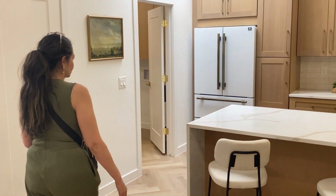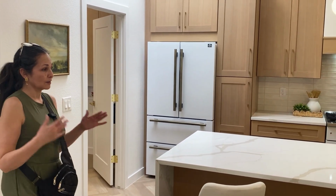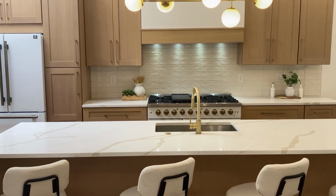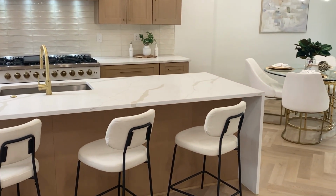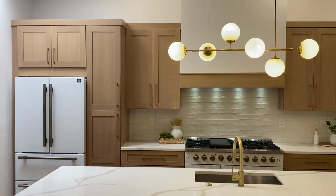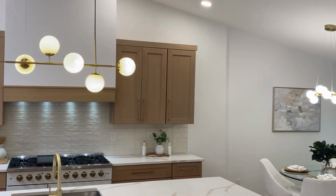But let's go into the kitchen. I love this kitchen. I don't know about you, but I love a big Long Island. Not only does it provide additional seating, but when you're cooking, you have lots of space, counter space, everything. I love the light fixtures. It illuminates very nicely, but not too bright either.